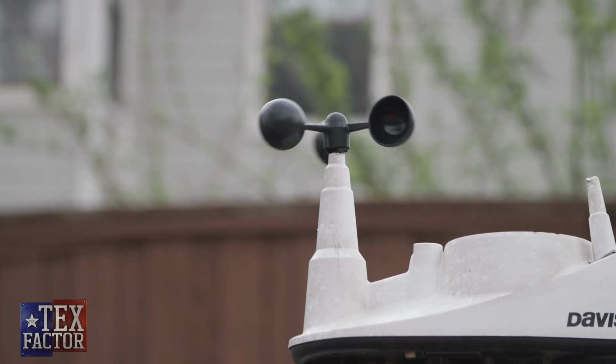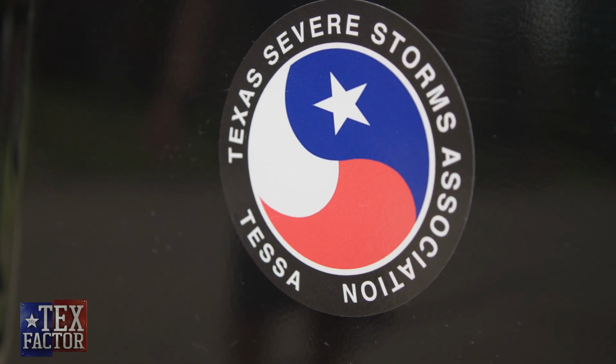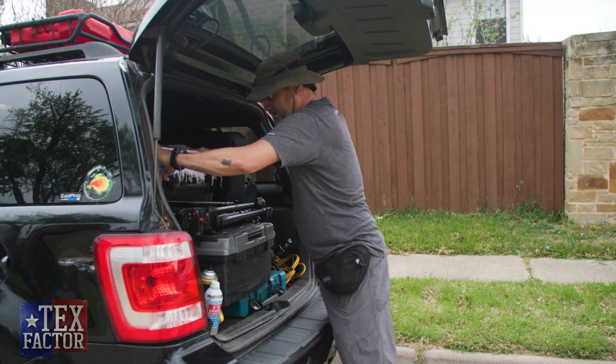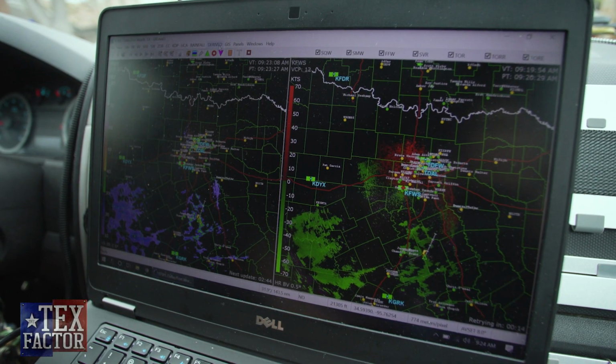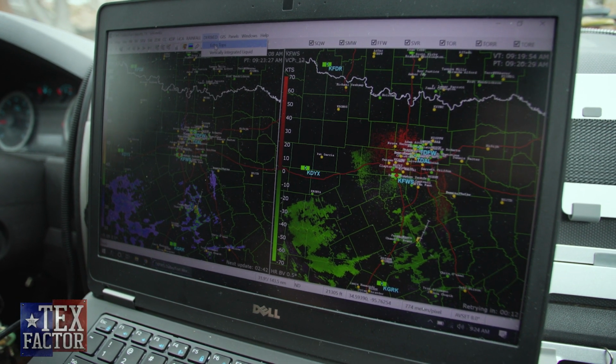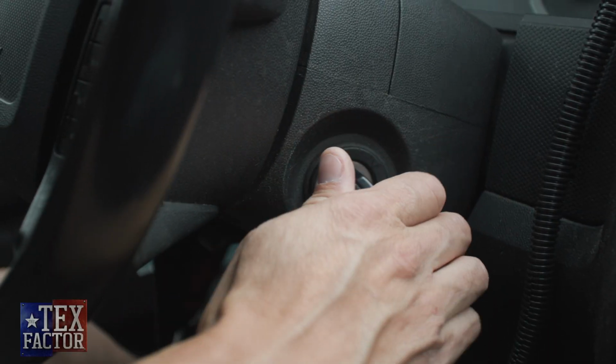Before a chase, I always have to make sure my storm chase vehicle is in tip-top condition. Oil change, tire pressure, gas, that's running good. And then, of course, I look at the Storm Prediction Center website and just see where the storms are predicted to happen.